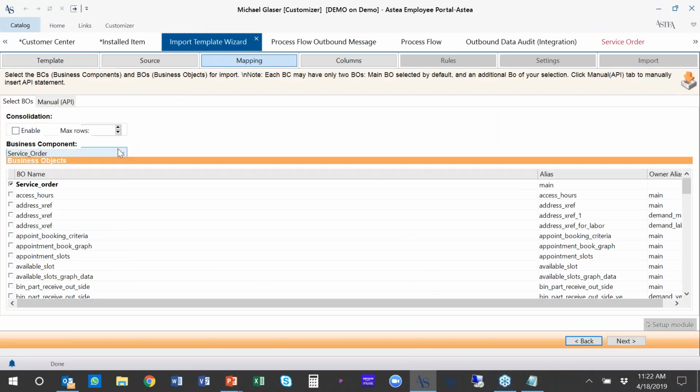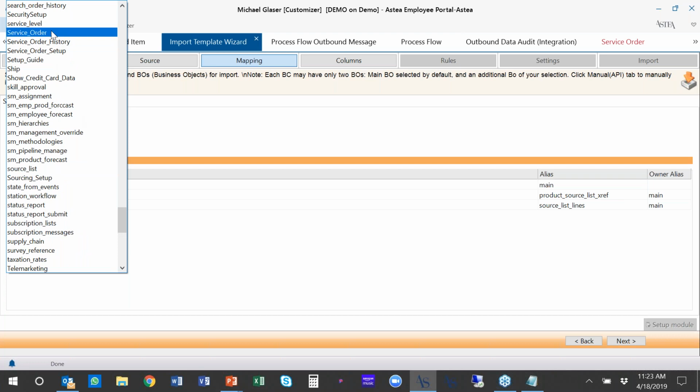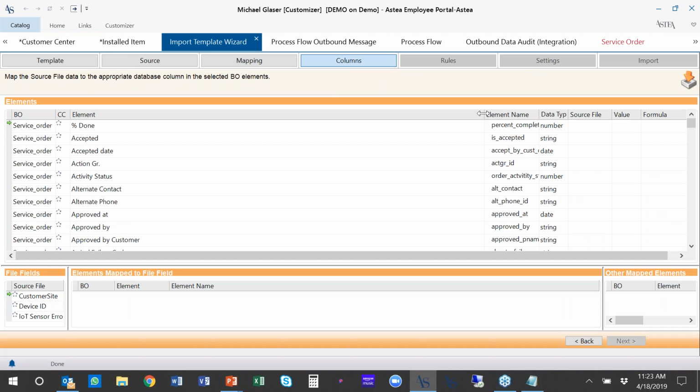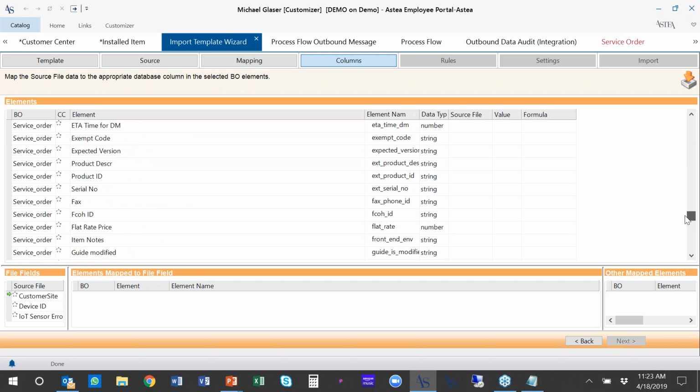So let's come back to this, just to make sure that I reinitialize this correctly. There we go. Okay, so what I have here within the service order area is all the data elements. Now we're going to go back into that very traditional import template concept and map these fields together. All right. I've got a little cheat sheet, so I happen to know what all of our fields are called. So let's just map these very quickly.